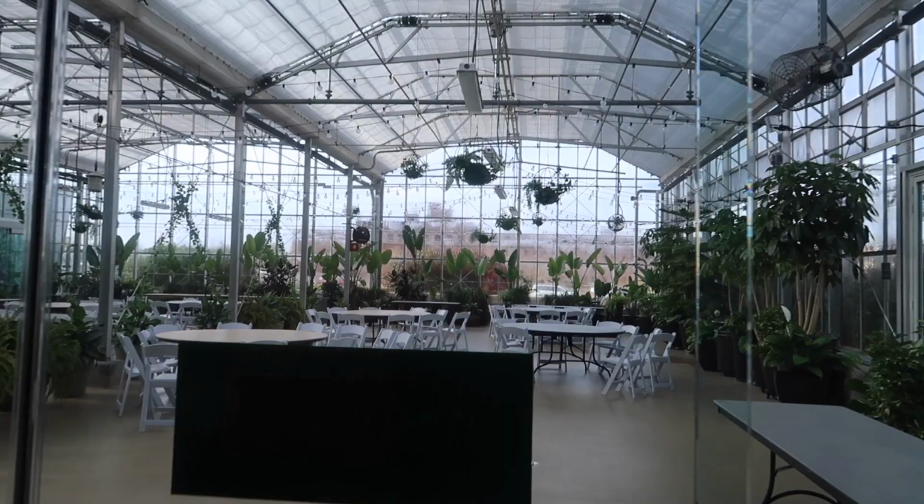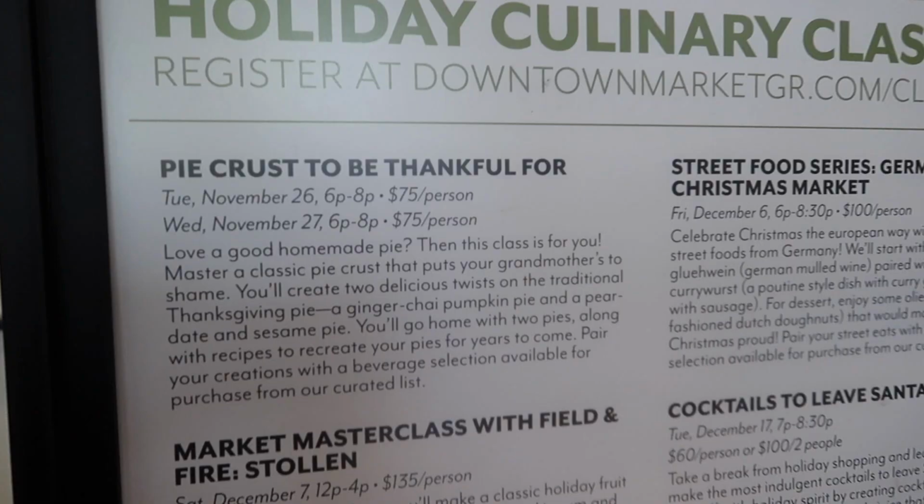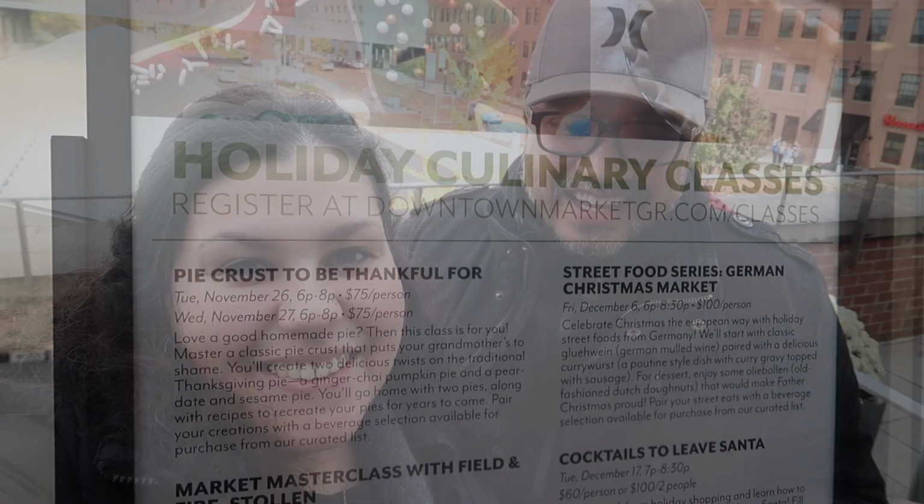The second floor is, I guess, the administration. They have a greenhouse. They have cooking classes if you want to learn how to make something, a kitchen. And they have seating, so if you grab your food, you can come up here and eat. It's really awesome. Come out to the terrace, enjoy the view.